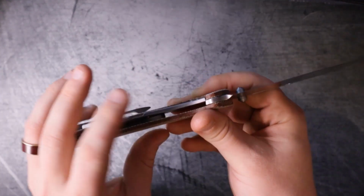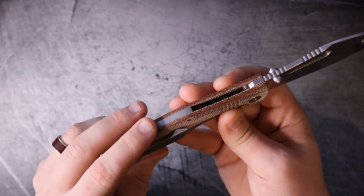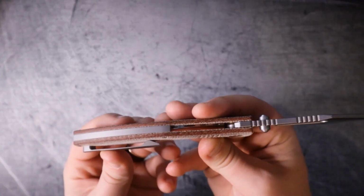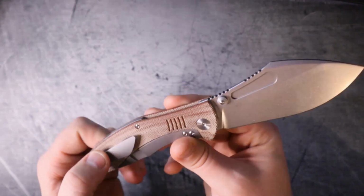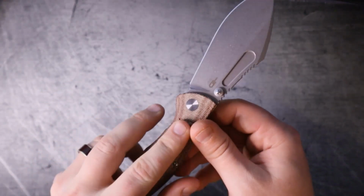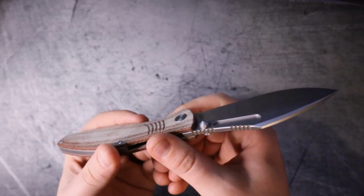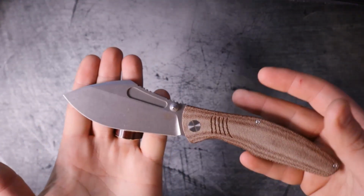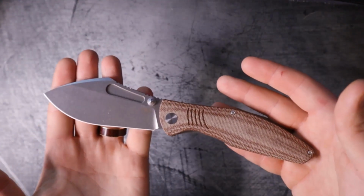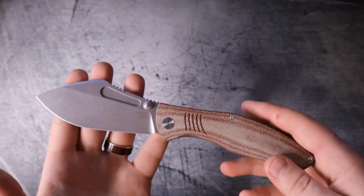As you can tell here, we have a titanium frame lock, titanium pocket clip, titanium backspacer, which is, honestly, if they didn't have this backspacer there, I'd be quite upset. Then, of course, you get these micarta overlays for the handle that go over the titanium frame, and then M390. And it's a lot of M390. This is a big blade. This knife is not a small knife, but it's also not necessarily as heavy as you might expect.